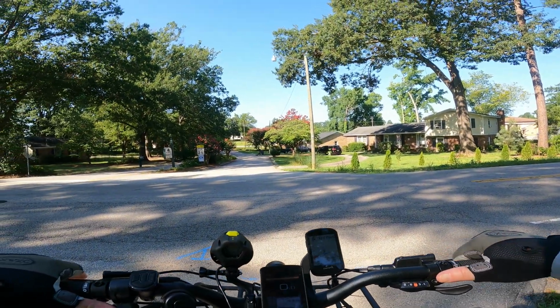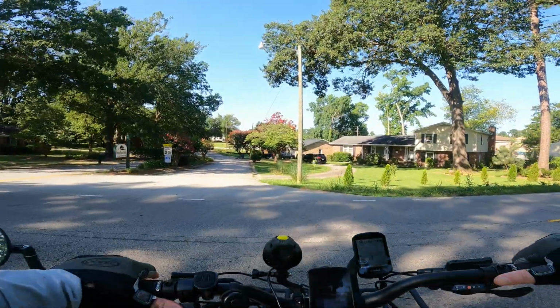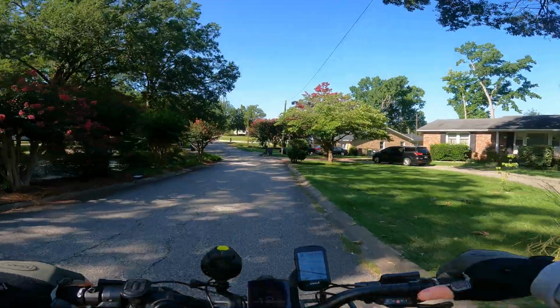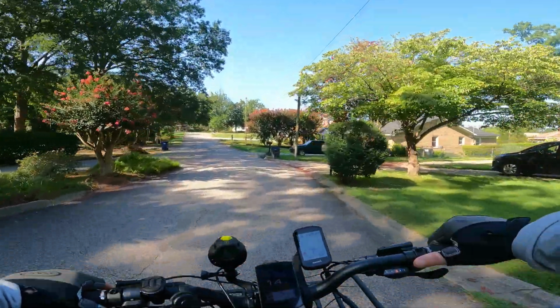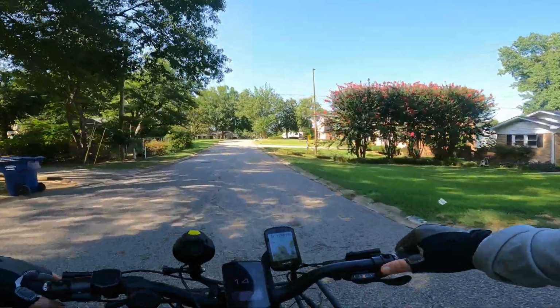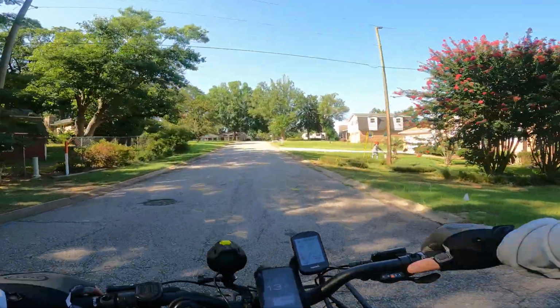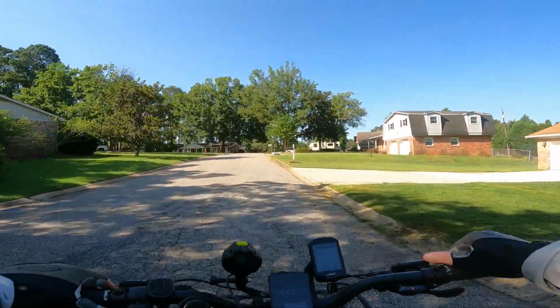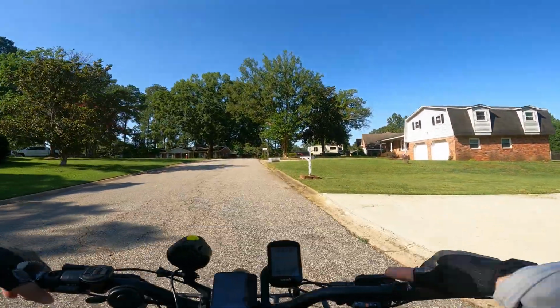Okay, looks clear. Throttle goes. Then I start pedaling. So it doesn't matter that I'm in this gear. Yep, that worked well. Of course, that was somewhat flat downhill. So I wonder what it would have been like had I gone uphill.